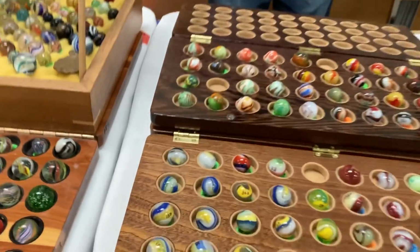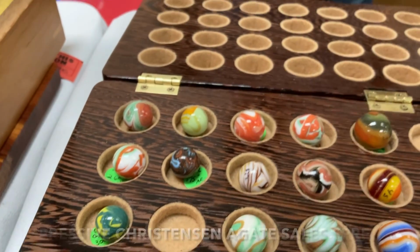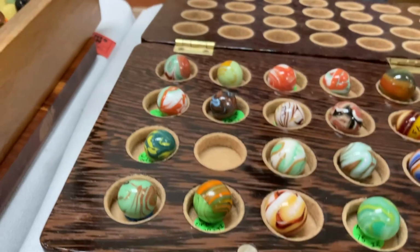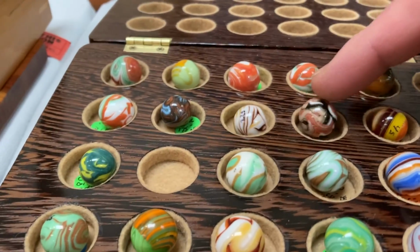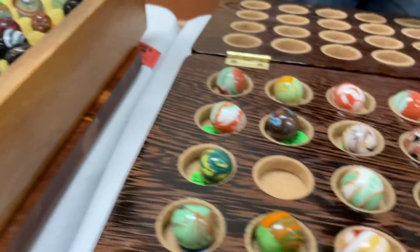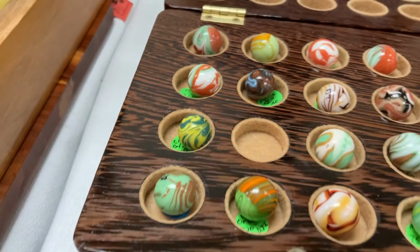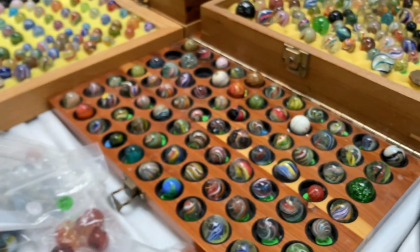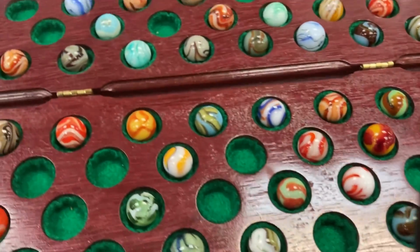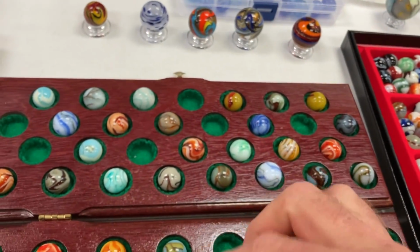Oh, wow. Some nice Chrissies there. I like these with a little bit of green in them. Yeah. Where's your best Chrissy? These are all right in here. I think the flames are right in there. Yeah, these are nice too. I like that color combination. Oh, and this is cool too. You don't see that very often. That's a nice pattern on that. Nice big bunch of Alley shooters. Ooh, how much is that? Those are all $40. Yeah, that's worth every penny.